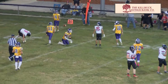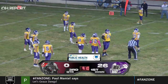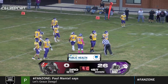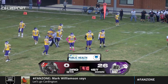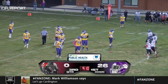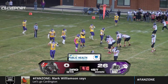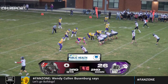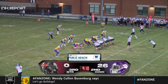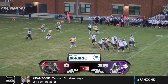We're seeing a lot more. Something that we didn't see a lot out of Cardington is these quick-hitting short passes. We didn't see them do that a lot in the first. All of their passes really were a lot of long bombs. But here in the second half, we're seeing Cardington come out really taking advantage of the separation that their receivers can get. And we're seeing a lot more quick-hitting passes, which I like. Very true. We have seen a lot of long balls.